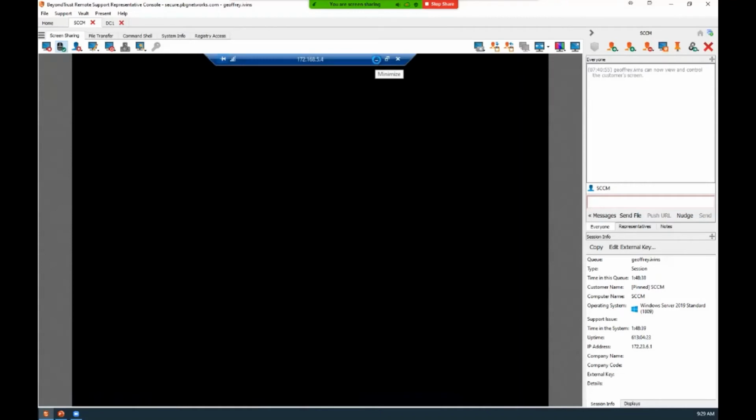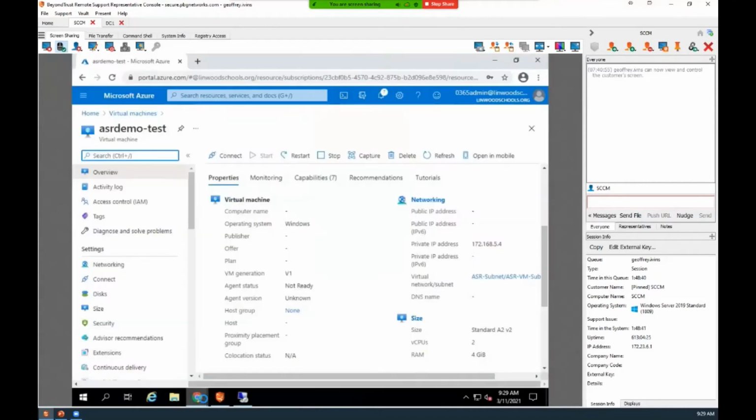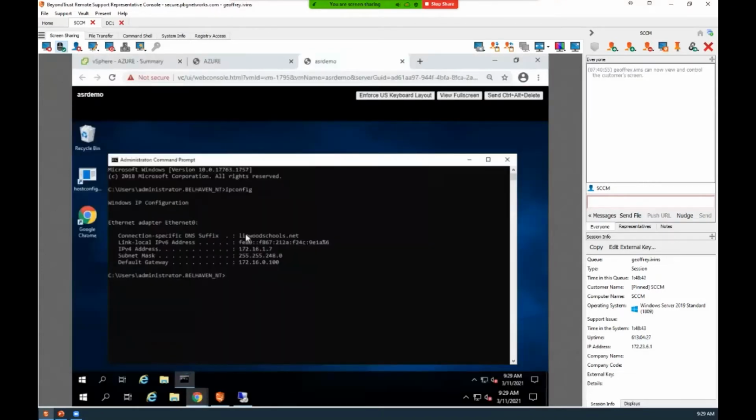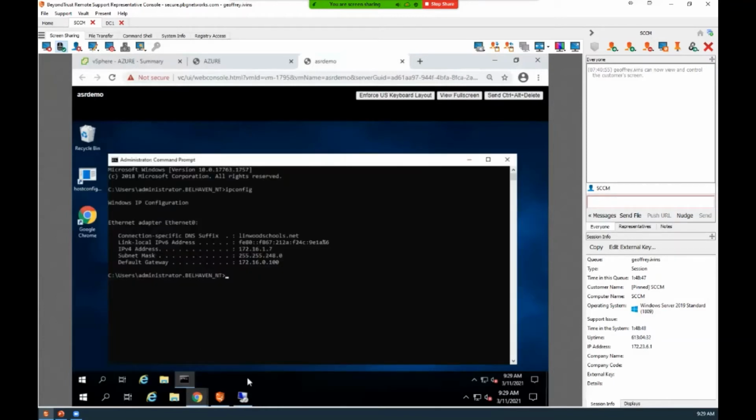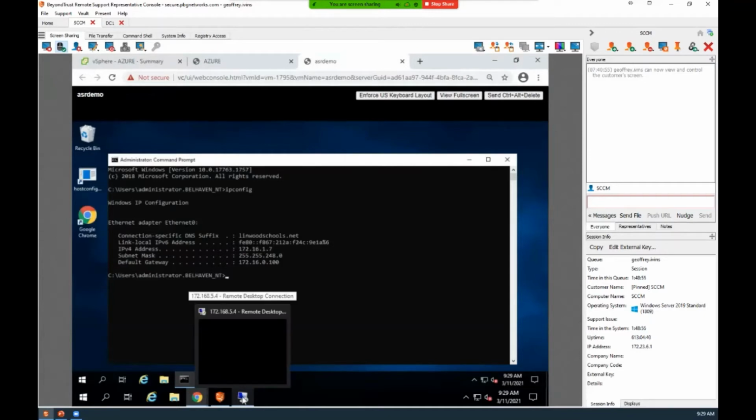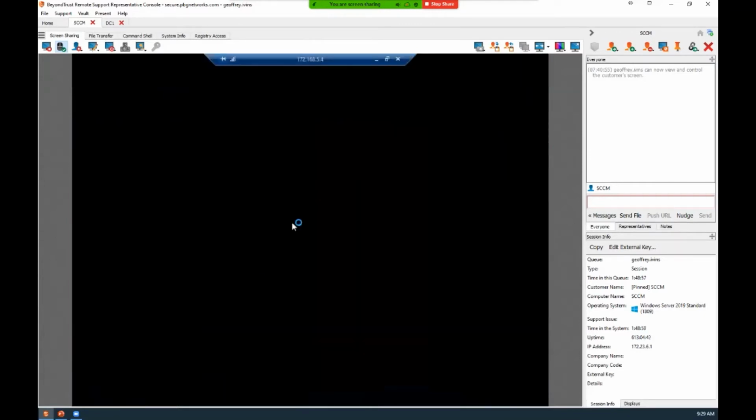Now, just to show you that this is a test failover, the source VM is still running and we can still do things to it. There it is, that's all still good to go. So we're not disrupting what's happening locally when you do a test failover. This just lets you know your production environment's good. I'm happy. But then we come back here to our replicated VM.